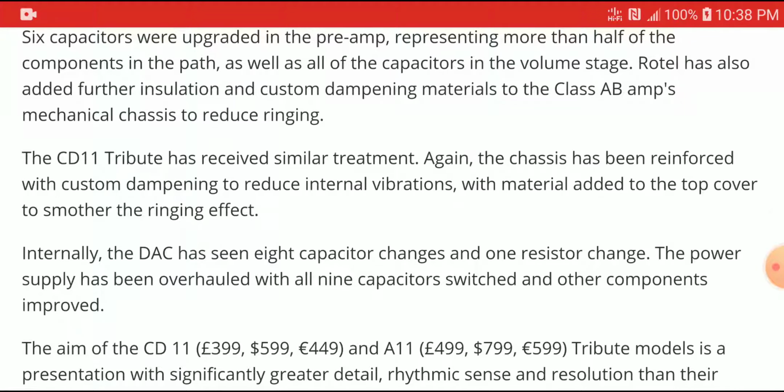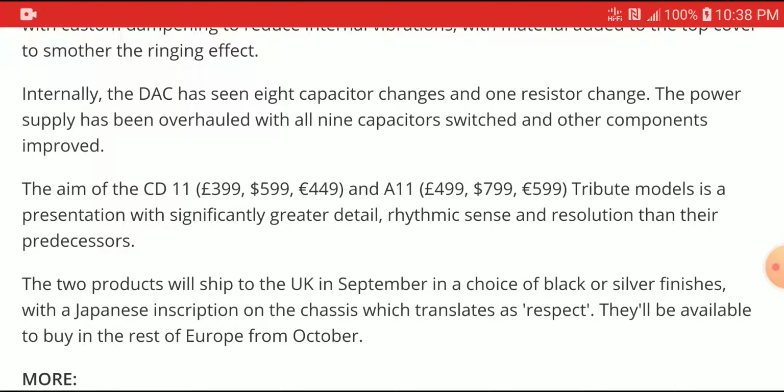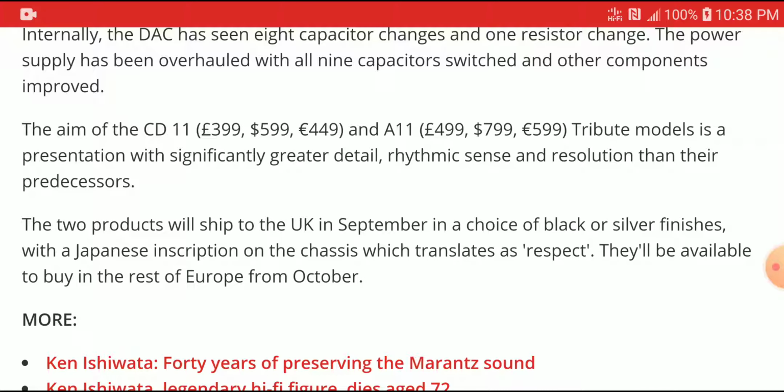Both are available, and you can pre-order them right now from Rotel dealers. You can pre-order, but they will ship in September. You can get them in black or in the silver finishes that they offer, and just know that they're definitely going to ship in September. If you're in Europe and other parts of the world, you are going to get it around October.